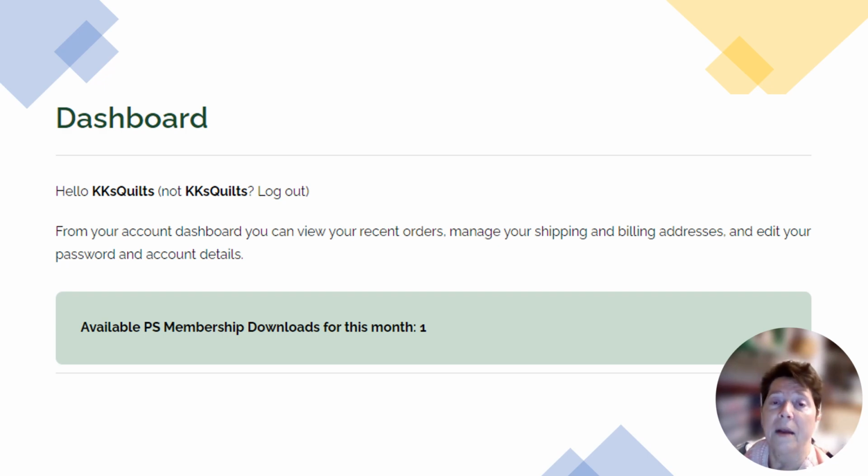But I have one, and it is May, and I only have a few days left in May, so I need to get on it and do my download, what item I want to select for my free item. Now, this is different than the paid membership. They also offer a paid membership where you can get 2 designs a month. So this initial membership entitles you to 1.